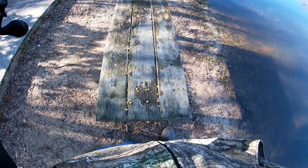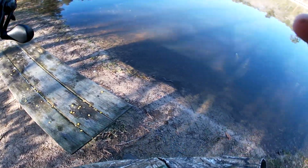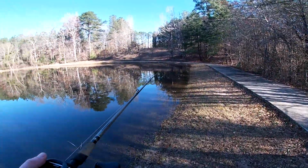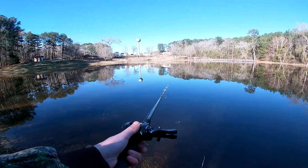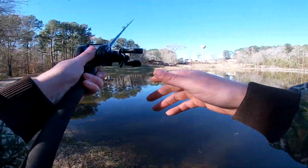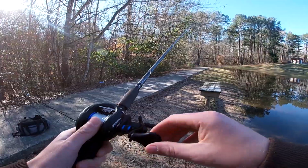I see looks like some people have been fishing out here with some sweet corn. A lot of people like to fish sweet corn on a cork for the rainbow trout, but I'm more of a bass fishing guy, and I'm a little impatient, so I would rather use moving baits whenever I get the chance, and I just backlash really bad.